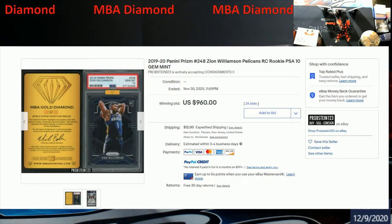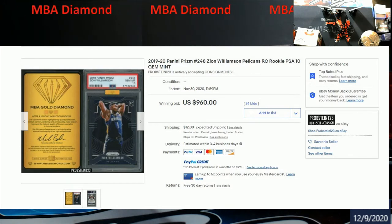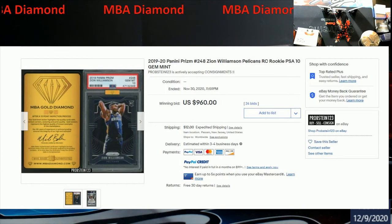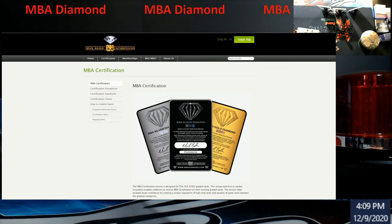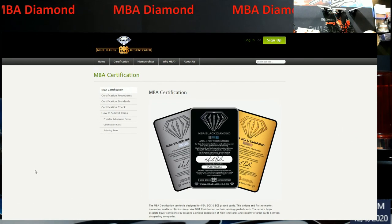So when you see these little things on a certificate and you're like, what the crap is this? Well, at least now you have some general knowledge on it. They do a 10-point inspection, from what I read. I'm going to try to pull everything up so you guys can see this. All right, I'm going to throw this up. So this is their website, like I said, mbadiamond.com. I personally probably will not be doing this, and you'll see why in a second.